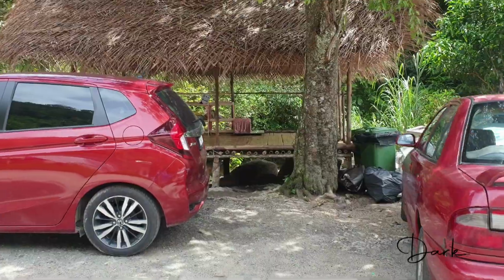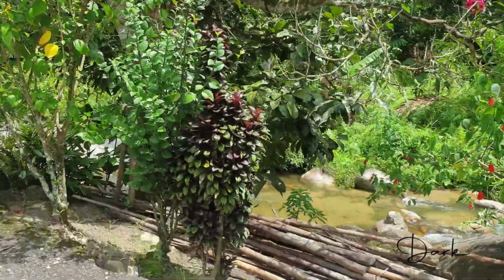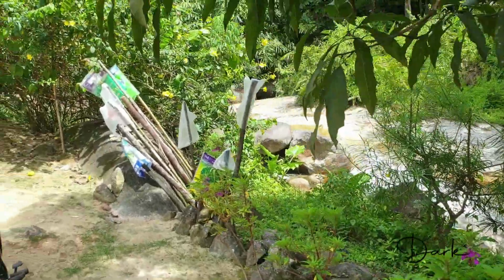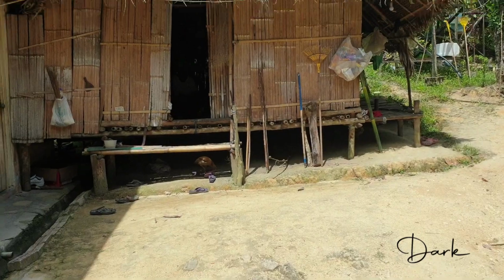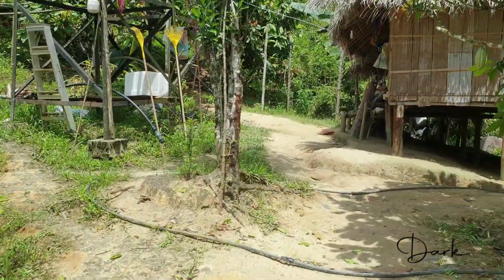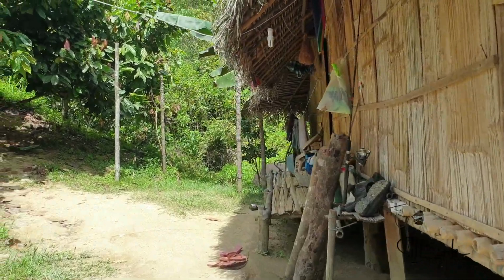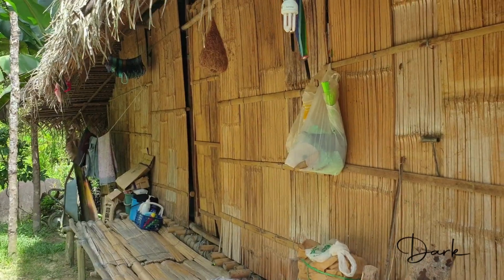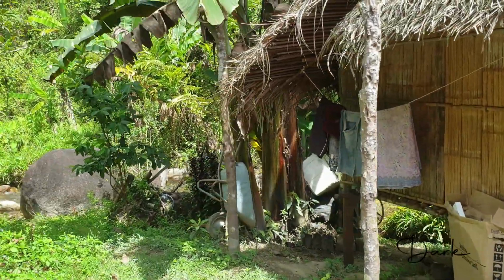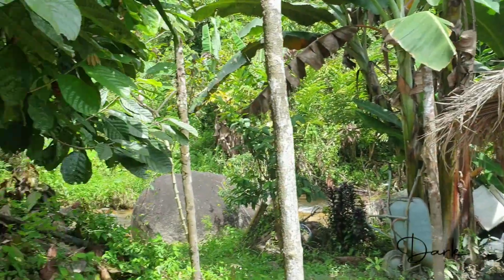Couple of huts that's been made by the villagers to rest, and it's passing by the stream. Beautiful stream, clean water, and the houses, like most Orang Asli houses, are made from natural bamboos, rattans, from what you would normally find in a forest. Beautiful, easy, very practical. So we're gonna walk up.